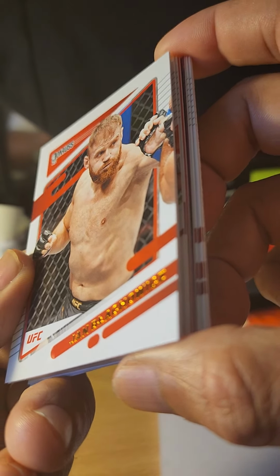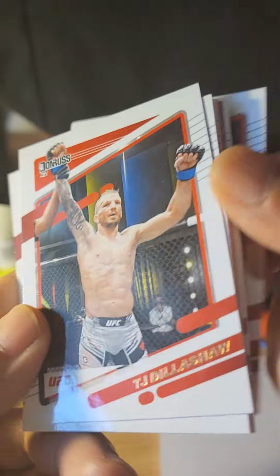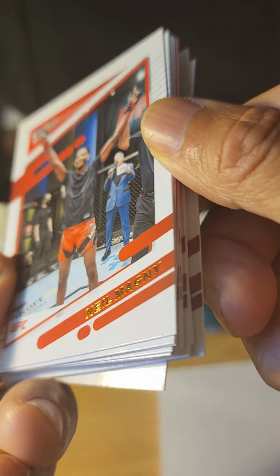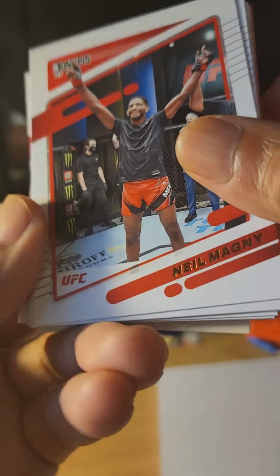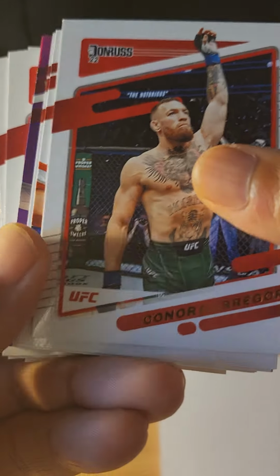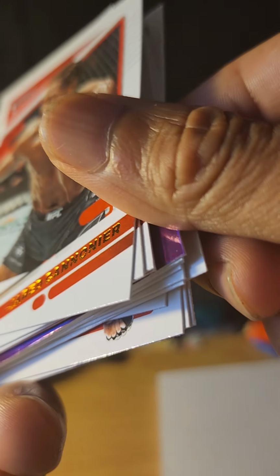So we have Jan Blachowicz. I'm butchering these names, sorry. TJ Dillashaw. We have Neil Magny. Oh, a nice Conor McGregor. We have, who's this? Jared Cannonier.